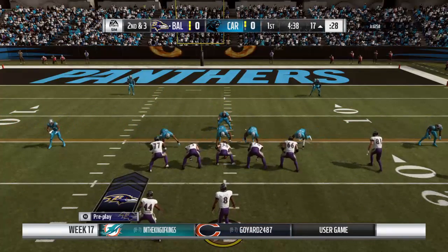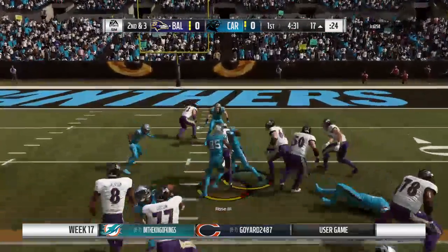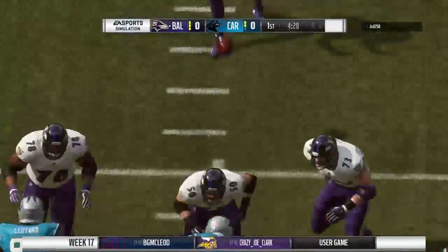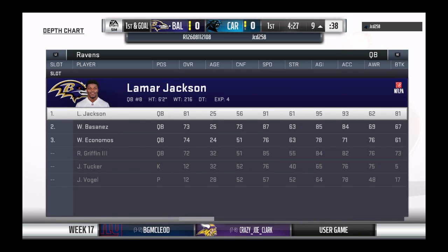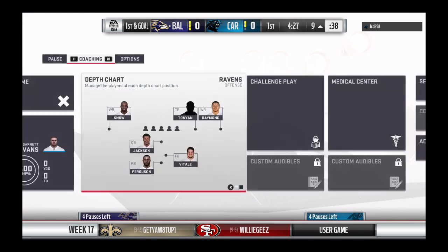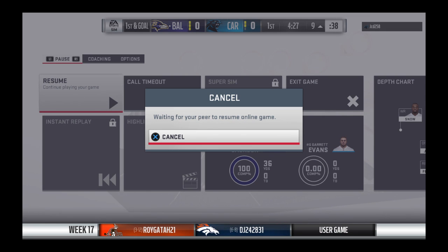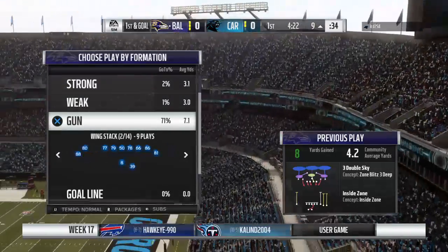Here we go now. They'll run it now out of the gun. And now they're inside the 10 as he's brought down at the 9. It's an 8-yard pick up and it leads to a 1st and goal. Okay, we got 4. Let's go, fellas. We got 4 down. Let's go.